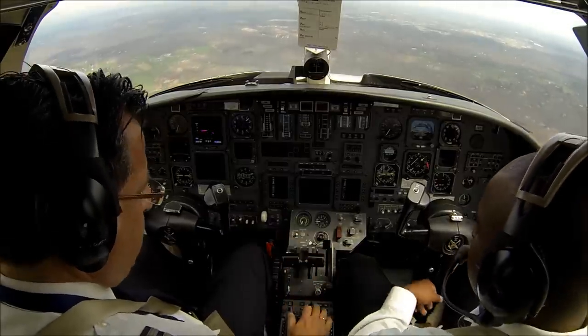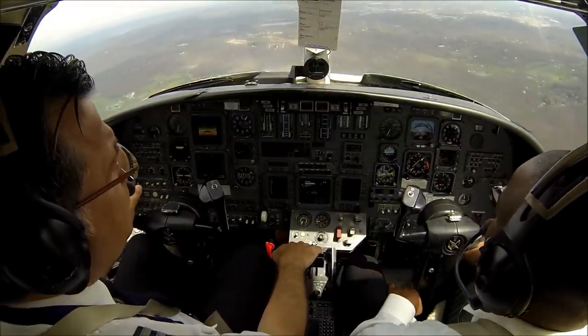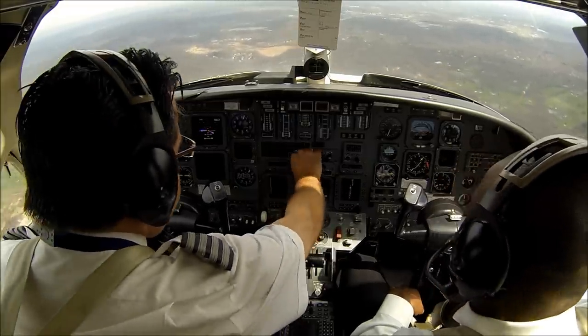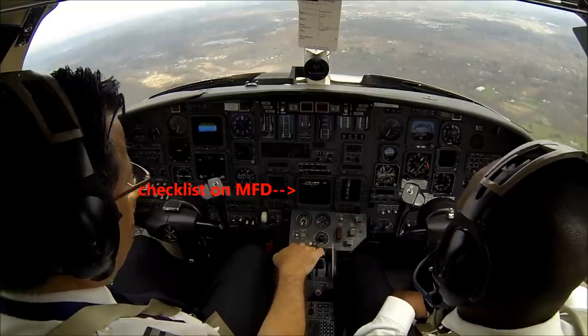Flaps approach, please, and checklist. Speed checks is good. Yep, 200 knots. Flaps is set. Check. Engine sync is off. Ground idle is normal. Fuel crossfeed is off.